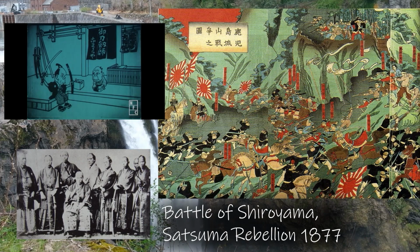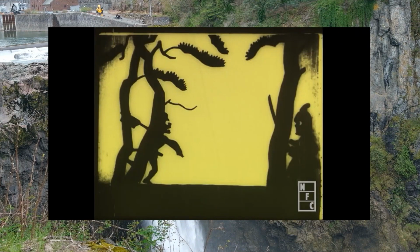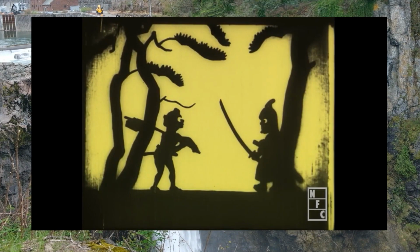The samurai had only been gone for about 40 years at this point, so it's very possible that animators met real samurai. These shorts were a huge hit in the Land of the Rising Sun, and animation production companies would begin to appear there, much like in America. I wouldn't consider this anime quite yet, but this is where those production companies will get their start.